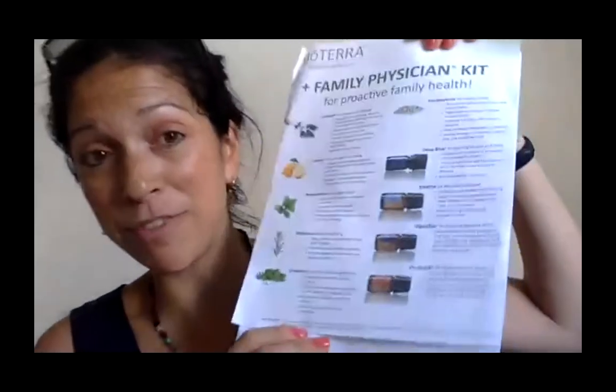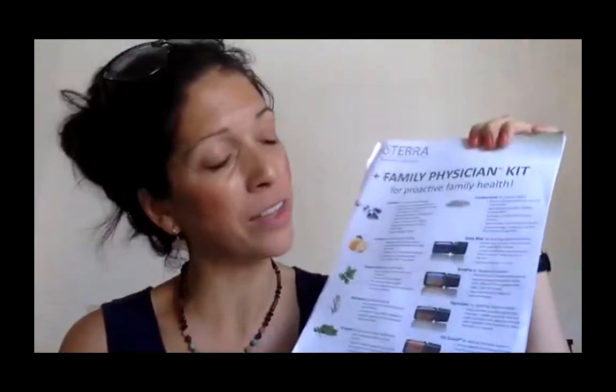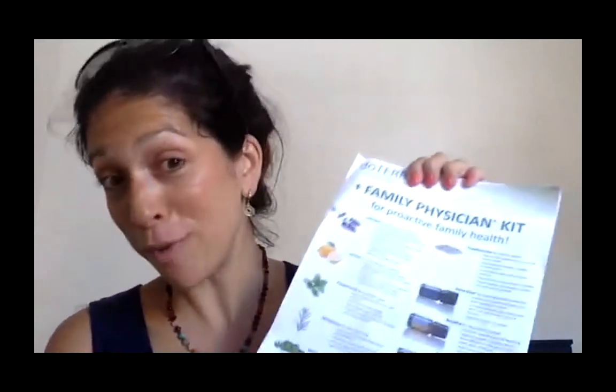But just very briefly to recap on the oils in your kit, if you bought a family physician's kit, which is the kit that most people will purchase, called a family essentials kit now, and this is a great starter kit, and these are the same oils that are in the home essentials kit as well, and this is what we focus on a lot in the classes too. So just to very quickly recap, lemon is a very cleansing and detoxifying oil. It's very vibrant and zesty.